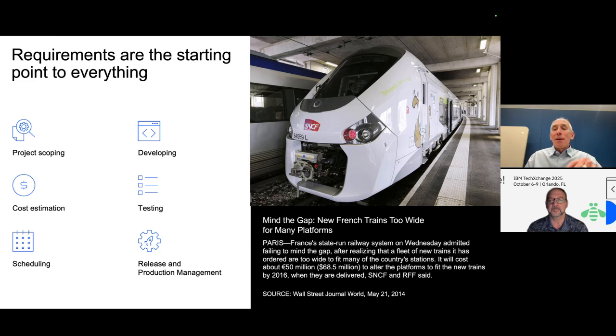But the reality here is this is where good requirements management, good traceability and impact analysis come in, because I know Jim went into impact analysis. Impact analysis comes into play significantly.